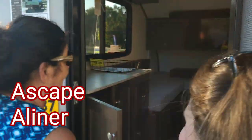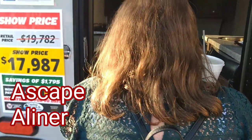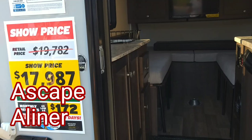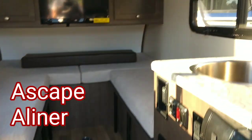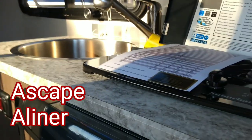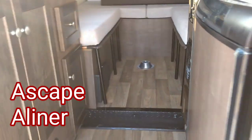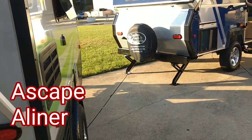Wow, I was wondering where the bathroom was. It actually has a toilet right there. Just have to be somewhere with a bathhouse. Oh my word, it has an outdoor shower. So you really don't need anything. You can do some boondocking in this. It's cool. Tiny little thing.